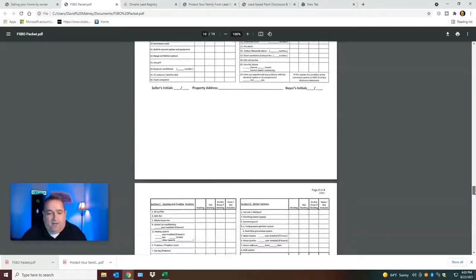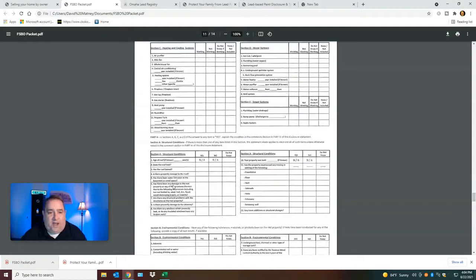If you look at page 2 on this document, it says part 2 in sections A, B, C, and D, if the answer to any item is yes, explain the condition in the comments section in part 3 of this disclosure statement. For example, in this question right here, it says, has the roof leaked? Let's say a couple years ago you did have a leak. Then you would mark yes.